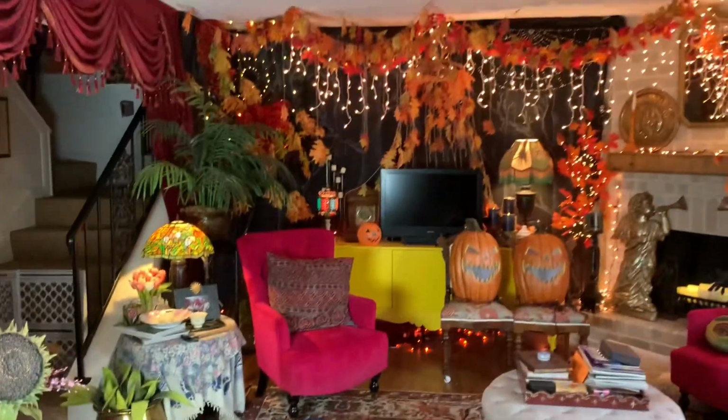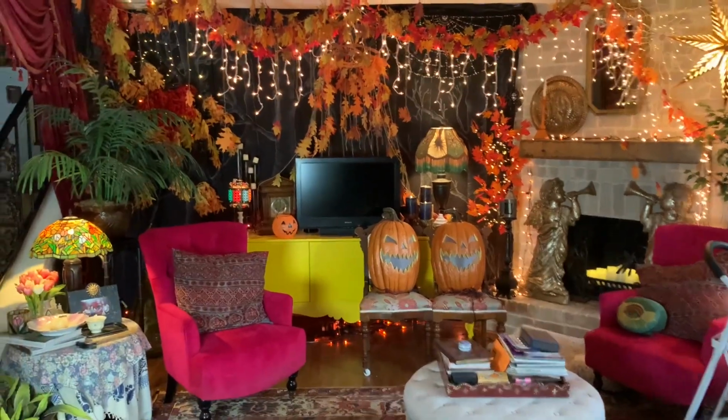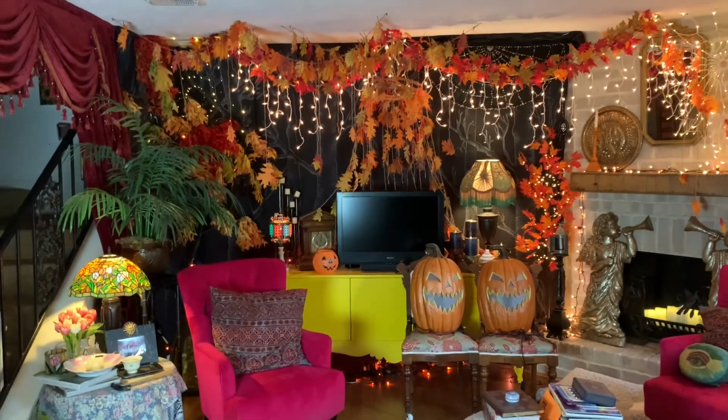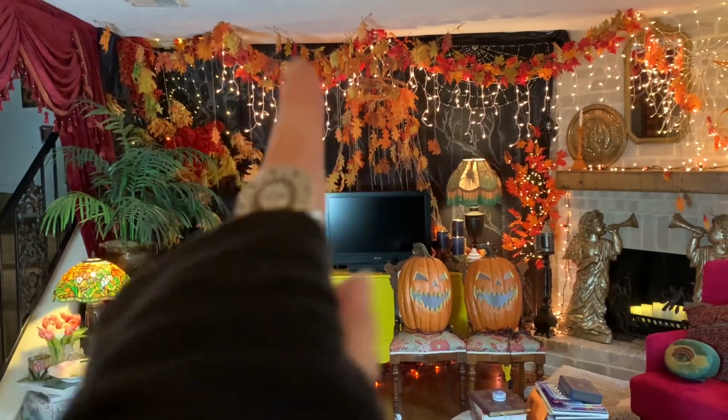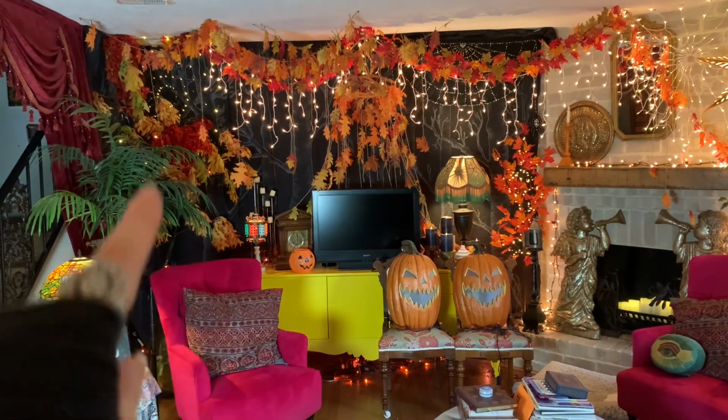Okay, so here is the update. This is what I've added so far. We'll go through each section I added, and then we'll look at it close up. I added a lot of the fall foliage like we talked about before, and then I added this tree in the corner. Put the fern back in front of it.